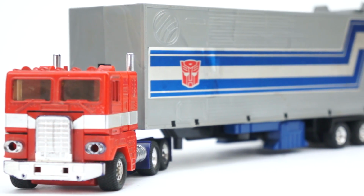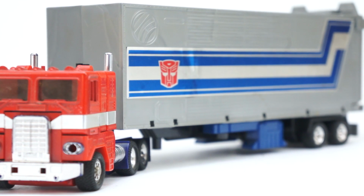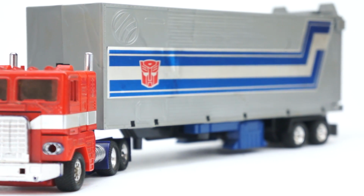Optimus Prime's alt mode is a cab-over-engine style truck that pulls a trailer whose robot mode is a combat deck, whatever that is. The truck mode and the combat deck feature several places for tiny, conspicuously absent figures to sit. Since Transformers were sentient beings, there was no need for toys to be packed with tiny little pilots like they were when they were part of the Diaclone line.